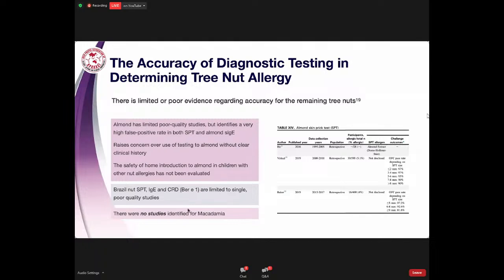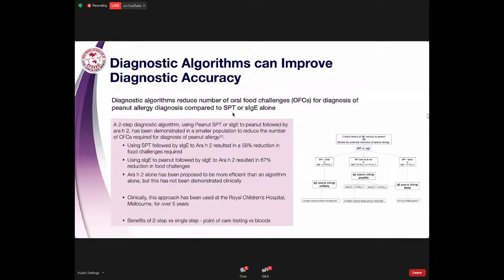Outside of these nuts, there's really no significant or good studies that would report values for, say, Brazil nut or macadamia that would impact clinical outcome significantly. But looking at the testing in isolation, you can also improve these by combining some of these tests as well. So using algorithms to improve our accuracy.